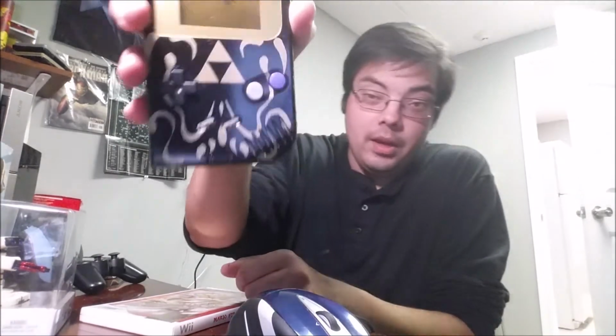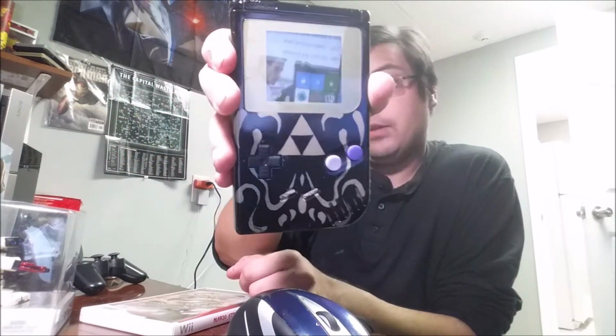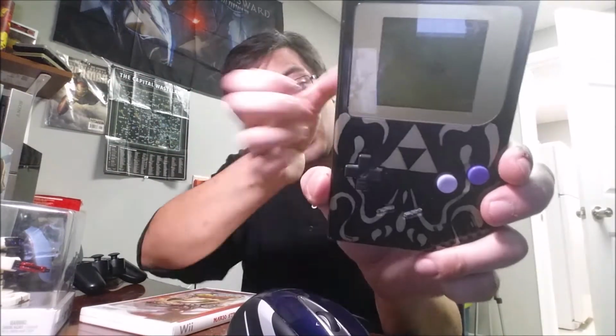He also had in the bag a laugh out loud homemade Zelda thingy. I don't know how well you can see that. Can you see that on the screen, that little black mark? Yeah, that black mark is on the top screen of the actual screen, or it's on the inside of the glass. I haven't determined. However, the system does work.